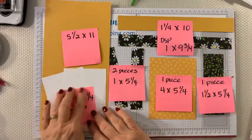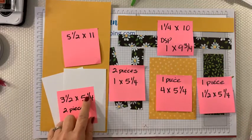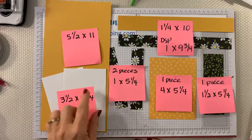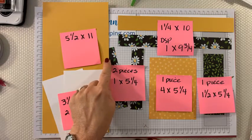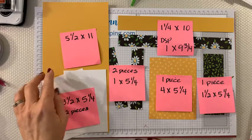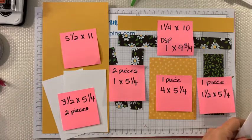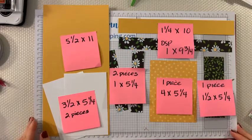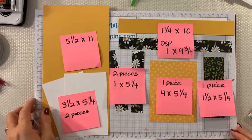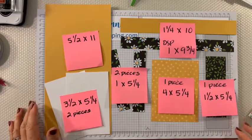If you're using Whisper White cardstock as your base, you don't need to have these extra 2 pieces if you don't want. You will need to have these pieces if you're using a piece of colored cardstock, especially if it's a darker color, so that when you write your message on the inside, when you're stamping on the outside, you can see what you're writing. So if you had a piece of black paper, you wouldn't be able to show people what you're doing. So you will need that.